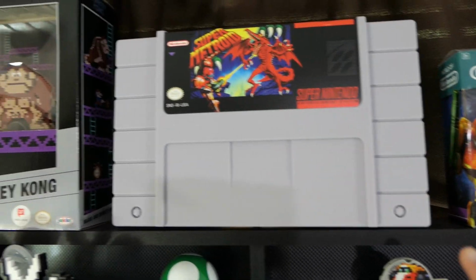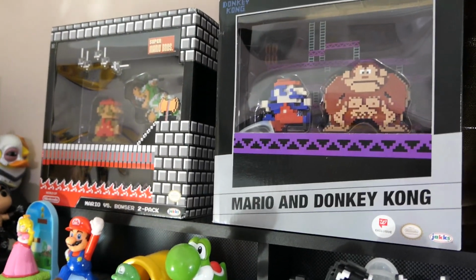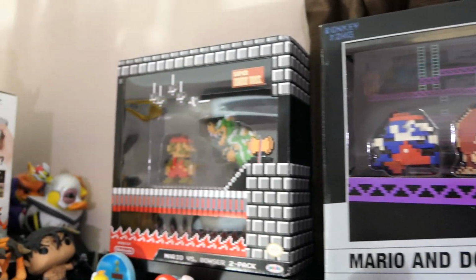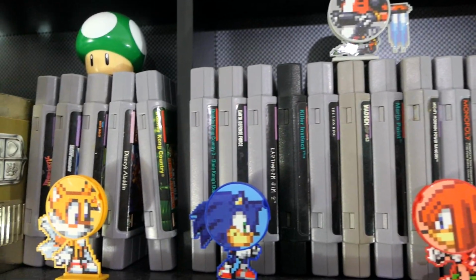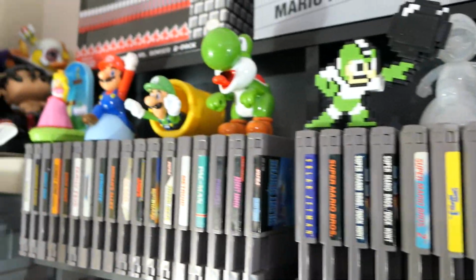I got that from GameStop. It came with the t-shirt with the box art of the game. And then we have my Walgreens exclusive Donkey Kong and Mario 8-bit Jack specific figures, and then the other Walgreens exclusive Mario and Bowser figure. And then moving on down here, just a random assortment of figures from different video games and my Super Nintendo stuff and NES stuff right here on the top shelf.